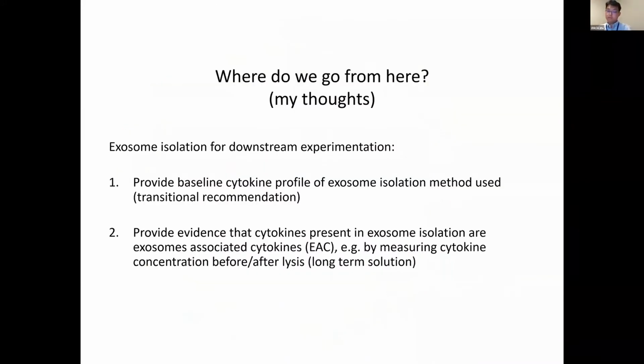So where do we go from here? I'll suggest exercising caution when isolating exosomes for downstream experiments, especially when you're looking into immune cells or immunotherapy-related experiments. You should probably consider providing a baseline cytokine profile. This is a transition recommendation right now. Maybe later, when there are more standardized ways to provide evidence regarding cytokine association with exosomes. I think some groundwork should be invested so that exosome studies can become clinically relevant.